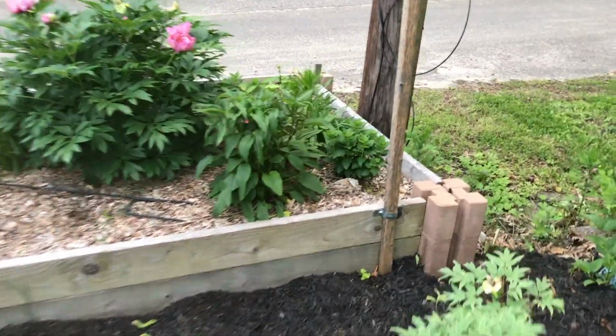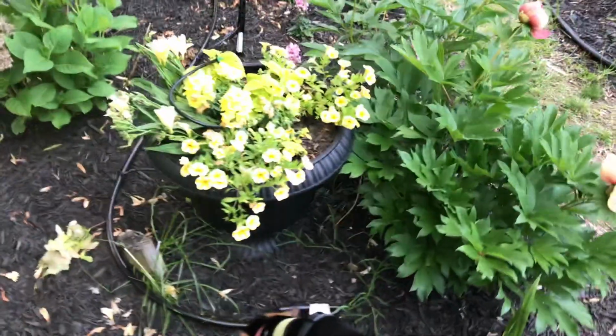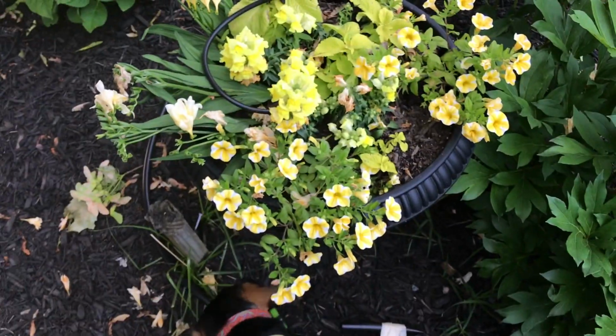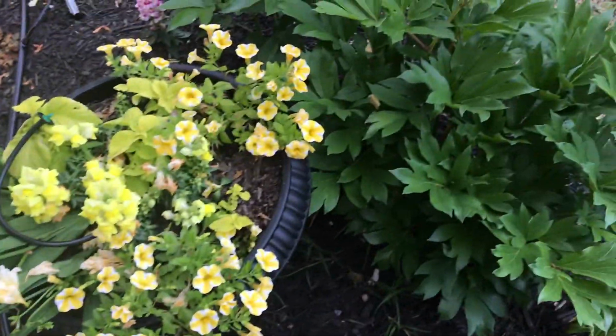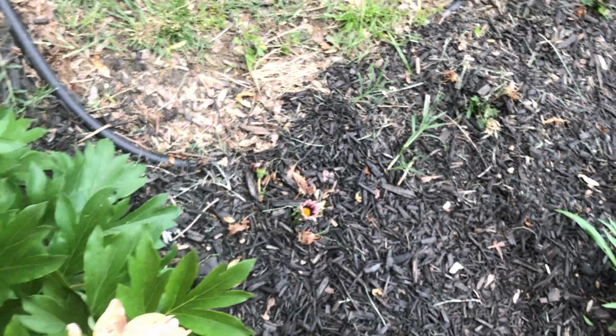And this is the hydrangea hedge. So let me go over here so y'all can see it. There we go. And so it's taking off. This is one of my yellow planters. It's got freesia, Superbells Limoncello, snapdragons, and some coleus in there. There's some gazania, which are not doing well. I thought they were going to be bigger than that. I have to fertilize everything, and hopefully it comes back.